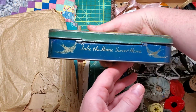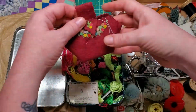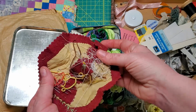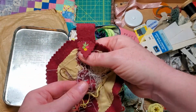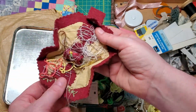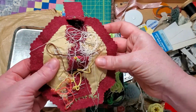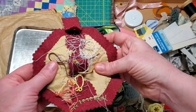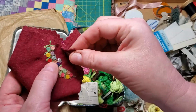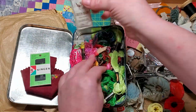There's this tin, Take the Home Sweet Home. And it's got this cute little pin, needle pin thing. I think they're felt flowers stitched on there, and there's a little snap that holds it closed, and some sort of silky kind of thing. And it's all embroidered, and it just folds up like that and snaps closed. Isn't that cute?